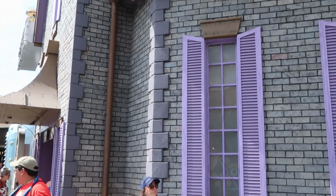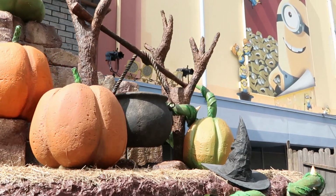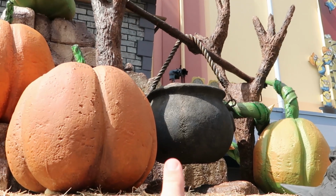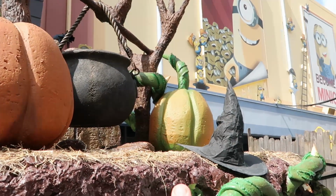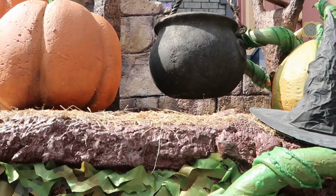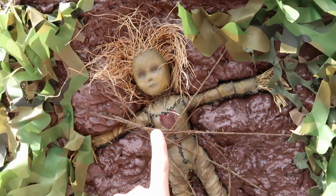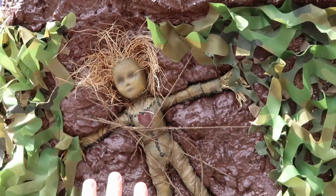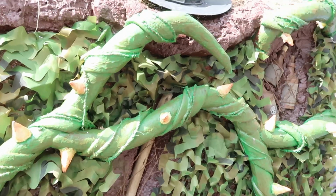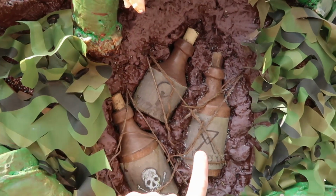So the next update is right out of the entrance of Despicable Me Minion Mayhem. Check out this one. This one here is much different than the other one that we just saw. There's a witch's cauldron up here. That is way cool. Then over here you actually have a witch's hat. And again, that growth is completely going through this entire area. This over here definitely is catching my eye though. It's definitely a voodoo doll kind of pressed in there. And check this out, there's an actual witch's broom in here as well. This is just absolutely amazing.